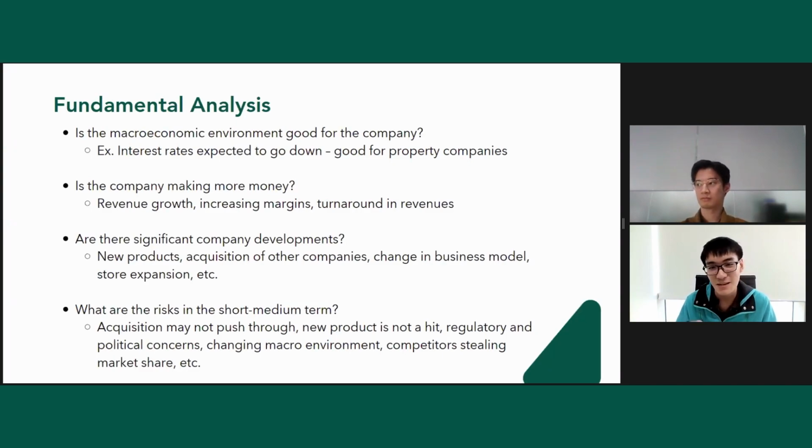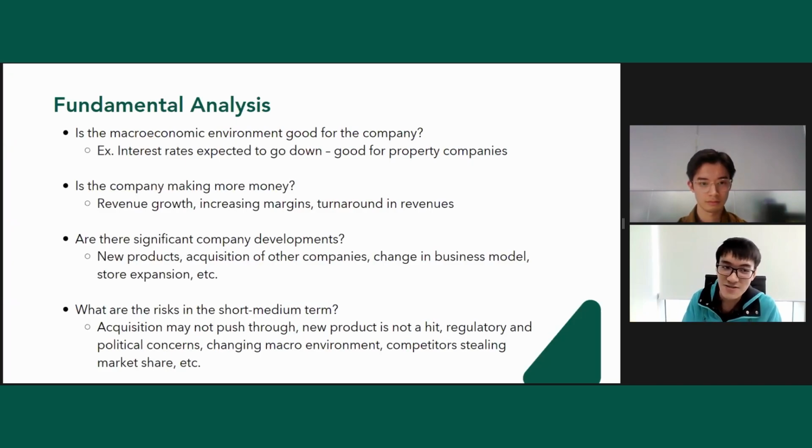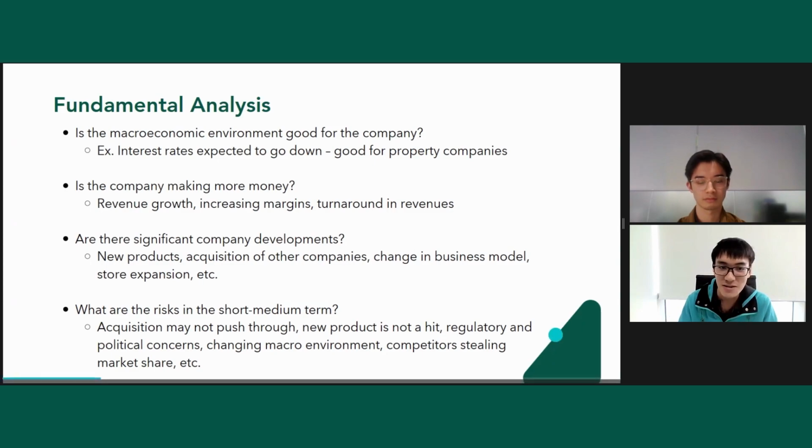Well, sometimes it depends. If you can see that there is a turnaround in revenue, so let's say from a company that's not making money at all, then suddenly the next year it's already making money or it's already break even, then there's something there, right? There's a turnaround in revenues from negative, it became break even, then it's now positive. So those are turnarounds in revenues. So that's something that could drive the stock price higher, right?